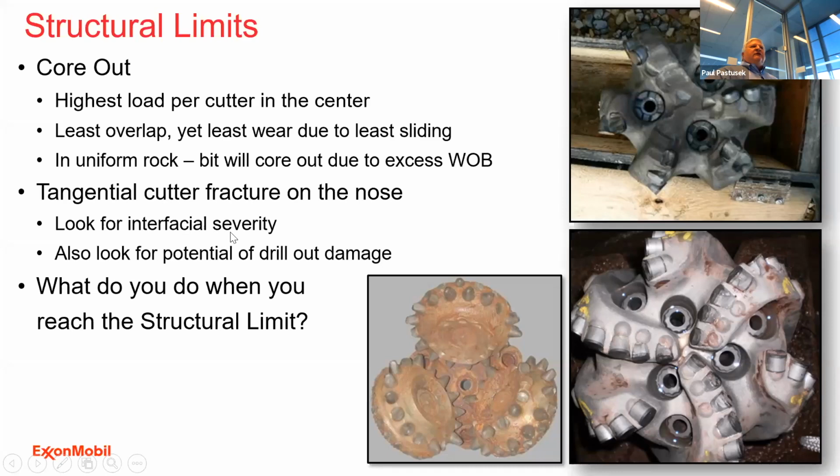If it's out on the nose, look at interfacial severity, look at drilling through intermittent formations. It could also be drill out damage. If I leave anything in the hole, it's going to lay on the bottom of the hole, and if it's vertical, it'll typically be right on the nose. What do you do when you reach the structural limit? Redesign the limiter, man.